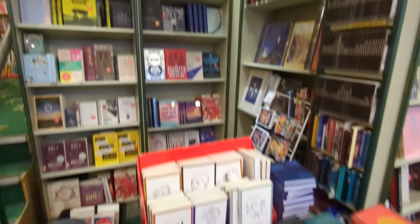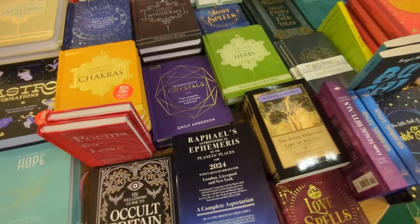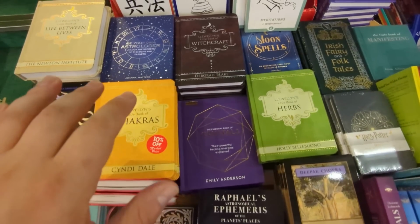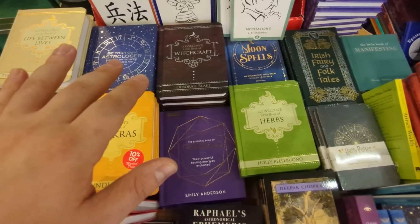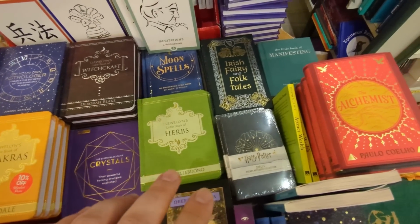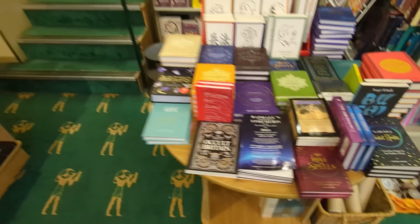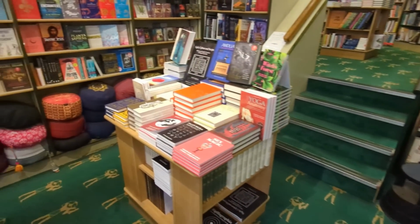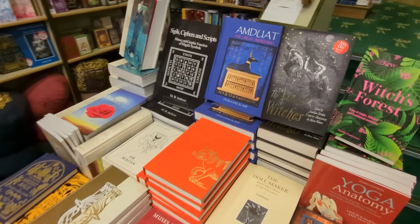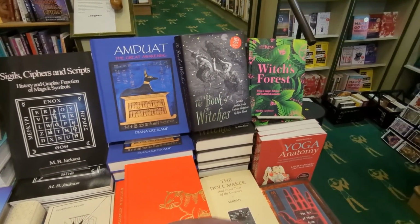Then of course you have the tables, which are covered in just little gems, right? Llewellyn's little books of life between lives, astrologer, witchcraft, herbs, and so on. Some really nice stuff there. And then, so this, I'm just really showing you the entrance right now, right? And then a selection, I guess, of the more meaty stuff, possibly from downstairs.